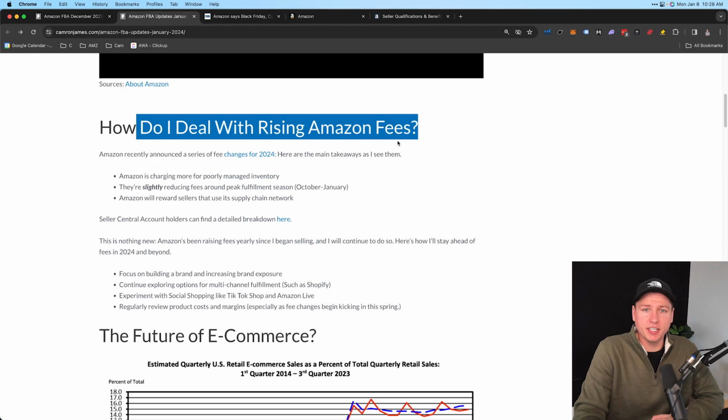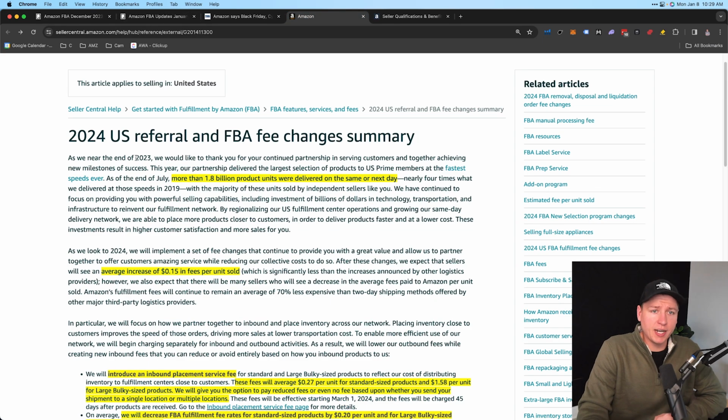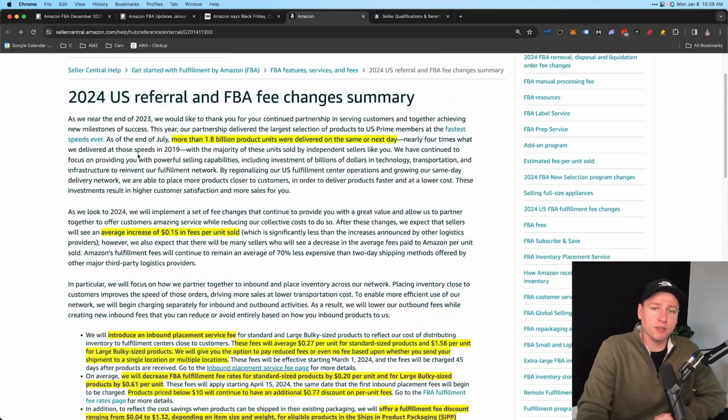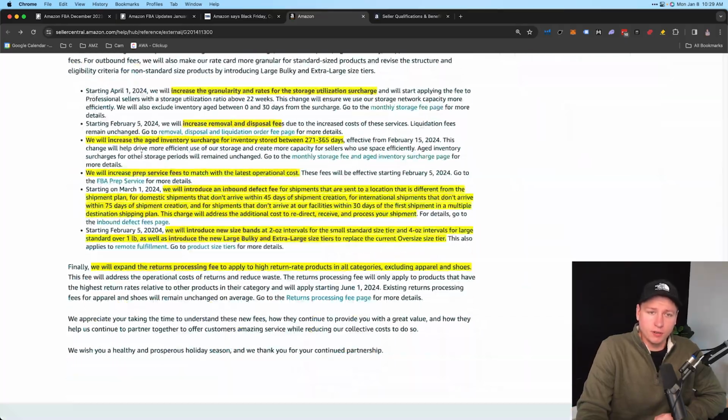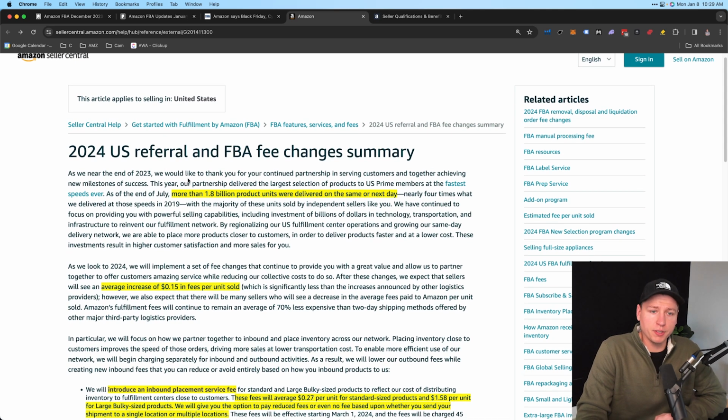Next, we have Amazon's rising fees. Okay, so the big one here. So let's open this up. I took some time here to highlight some of the main key components, that way you don't have to read this whole boring piece of paper right here. So let's go over this. This will also be linked inside of our article too, if you want to read more into it.